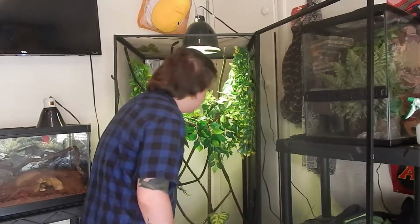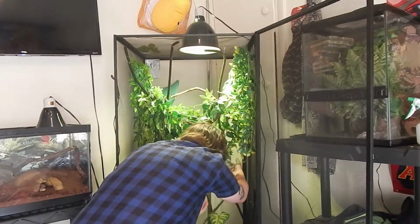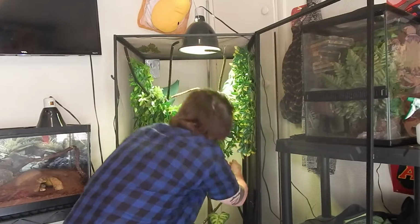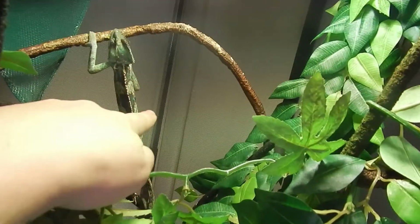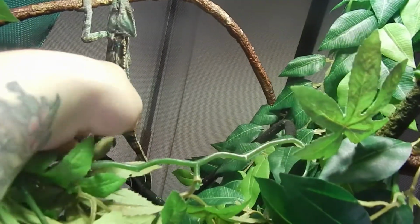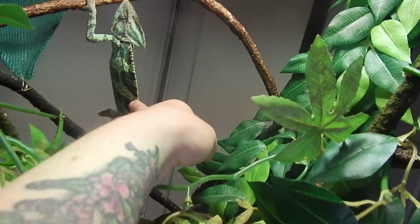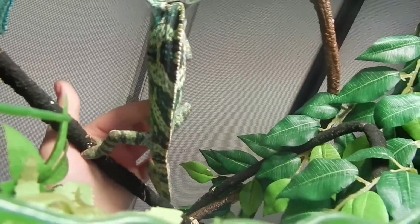I'm trying to grab him, but I don't know if it's gonna work. It'd be nice if I get bit though, you guys. Yeah. He's not gonna let me grab him, and he's getting very irritated, very agitated. You can tell because how much his colors have darkened since the beginning of the video. When I first started the video, he was very light color because he had just woken up. And now he is this very dark, almost black color because he does not like me at all.